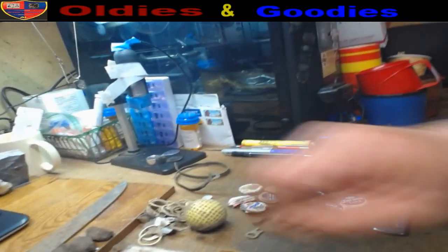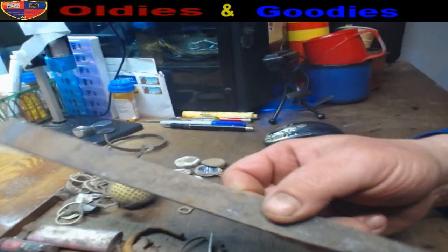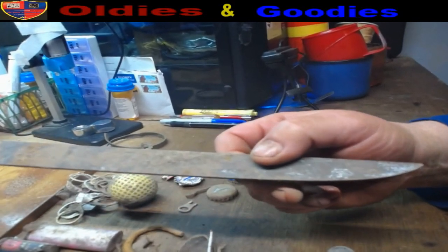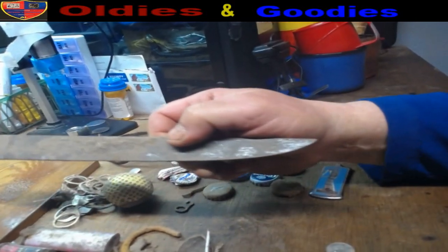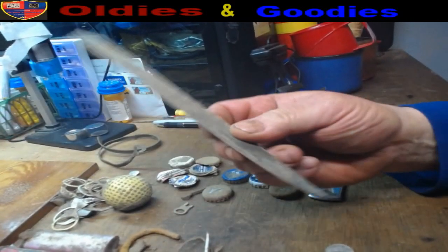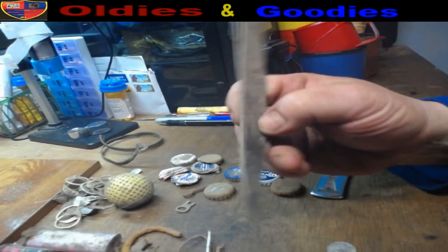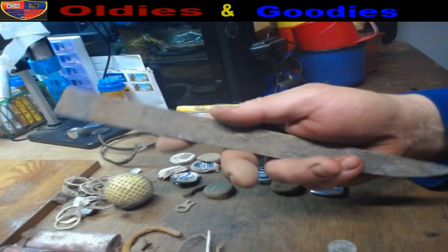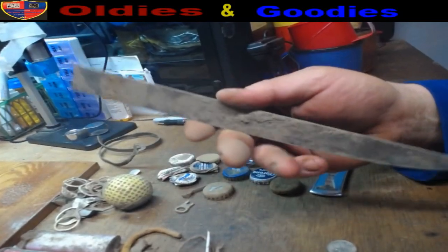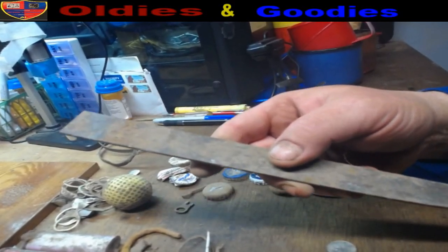Digging it out of the ground. That's where it came from. It was in the ground. A murder weapon. Big old shank. Well, I should say the shank is missing. It's pretty big. It's definitely not a kitchen knife. And it's flat. It's not a sharp knife. So I'm wondering if that's some type of, I don't know. But I'm going to stick that into electrolysis.